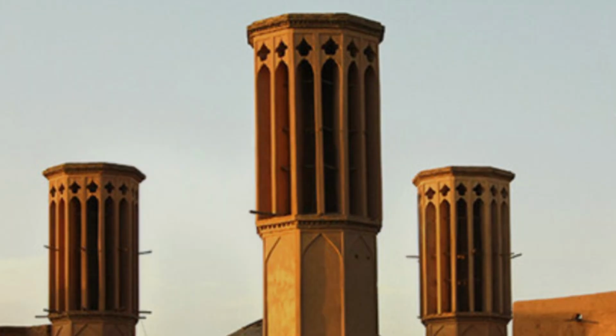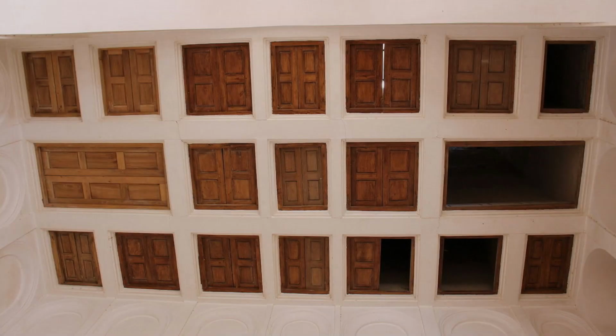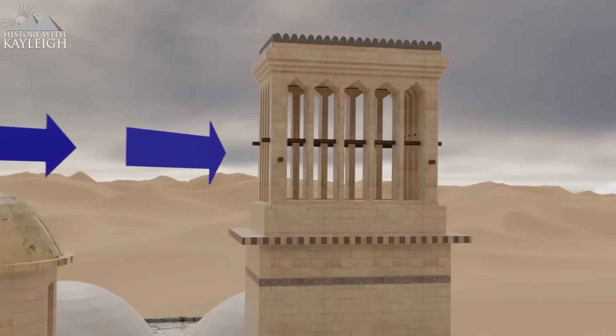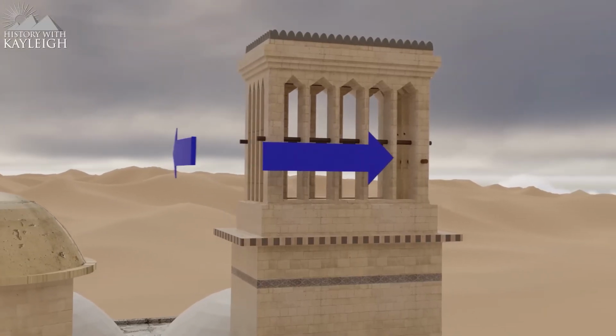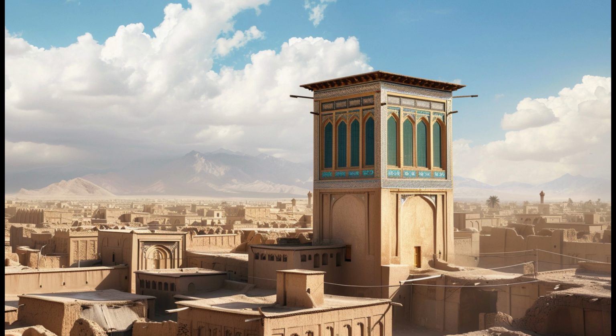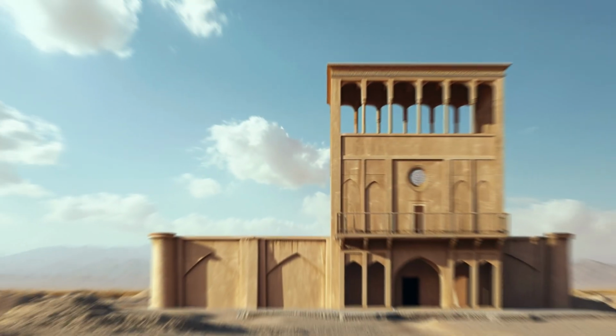You might say the wind is going to enter from one side and leave the other, but no, this is where they have closing doors. If the wind is coming from, let's say, the north side, they close the south side and let the wind come in. In Yazd, you have circular wind catchers, but they don't work as well as the square ones. The way the wind hits the walls of the circular one is not as efficient as straight edges.